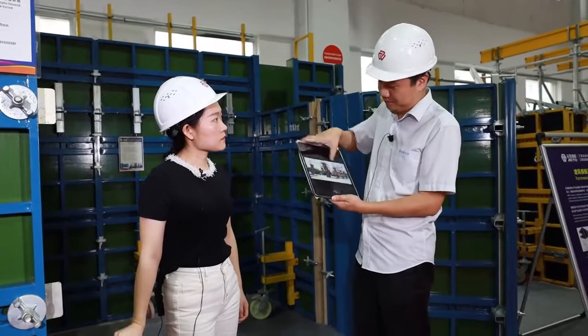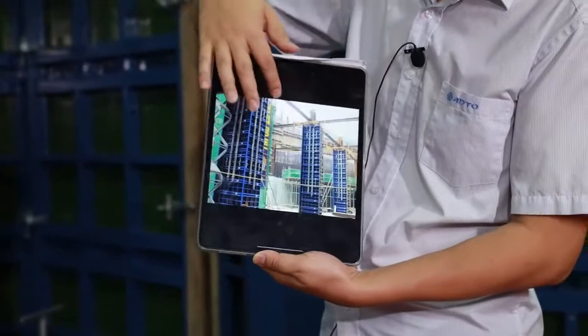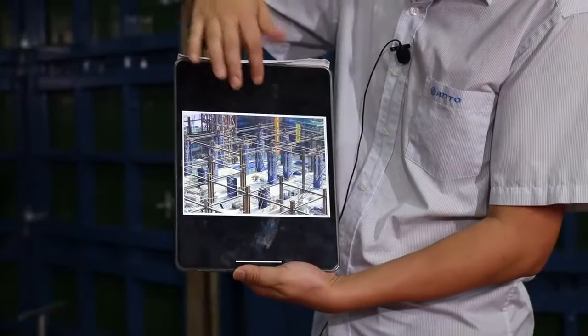This is the SRC structure. Right. Very suitable for this kind.